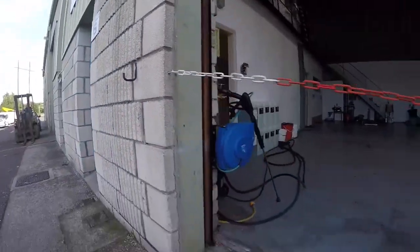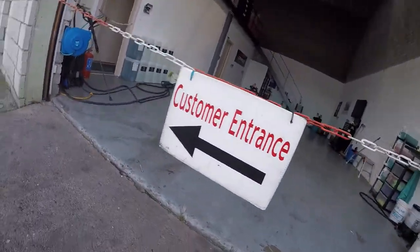Just putting up the customer entrance this way. It's the one thing that always shocks us. People don't get the whole concept of customer entry this way. You come through the walkway door and into the shop. It's something that's always baffled us as long as we've been in business. People just walk straight in through someone's garage and think nothing of it. Even seeing people dip underneath the red chain, you're just looking, going, did you not see the sign?